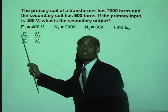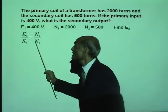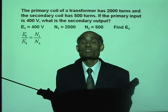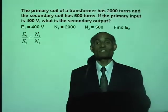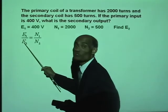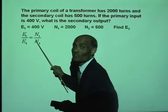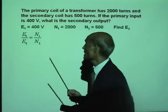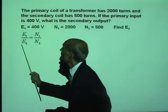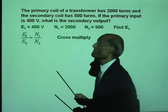Well, we start with this equation. E1 divided by E2 equal to N1 divided by N2. This is the transformer equation. It is used for all kinds of transformers. The primary input divided by the secondary output equal to the primary number of turns divided by the secondary number of turns. Now this time, what are we looking for? We are looking for E2.